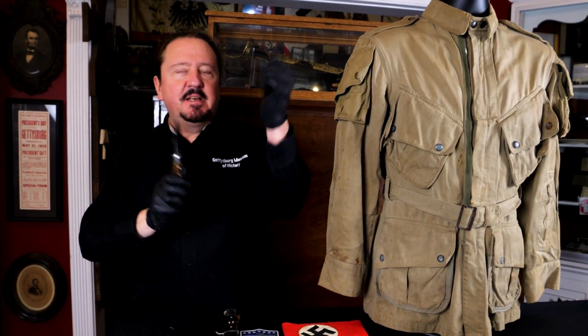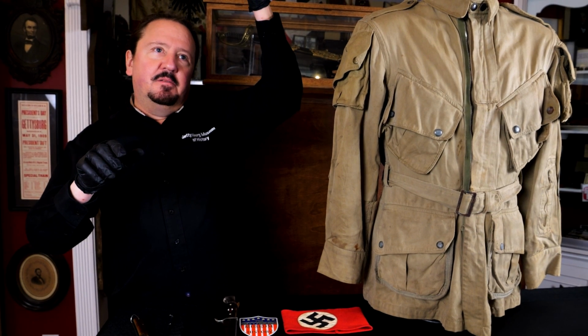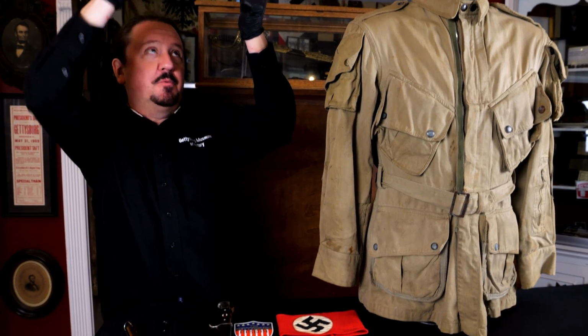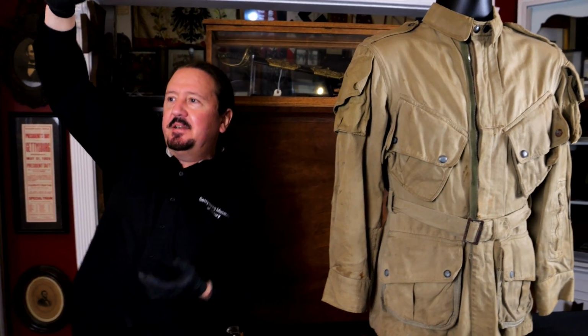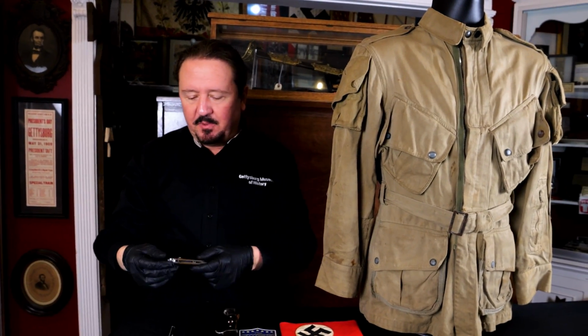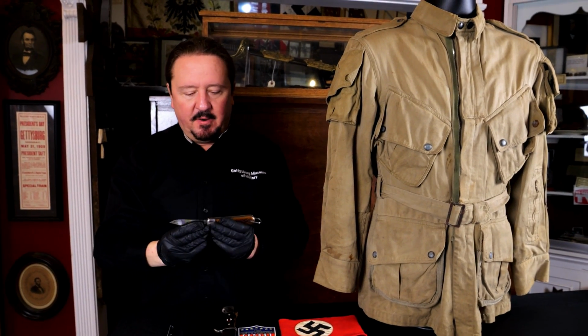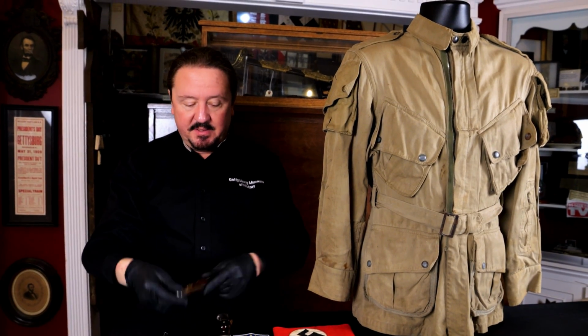Jim Pee-wee Martin thought it would be better to have it on his left sleeve. That way he could grab the parachute ropes, pull it out with his right hand, get the knife, open it with one hand and cut that and get the left side down, and then move his way over to the right side. So I was very happy to get this knife as well. It's in really excellent condition.